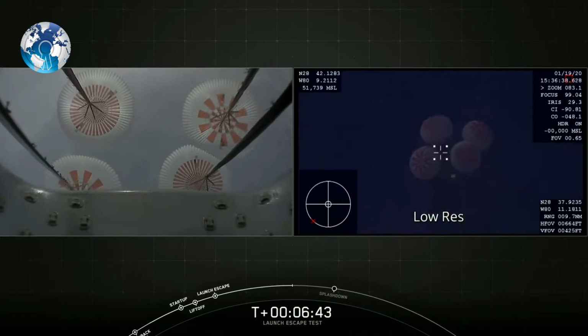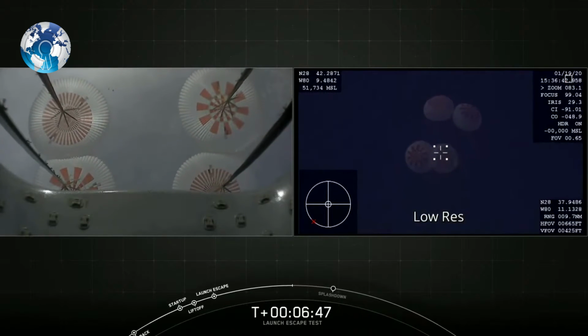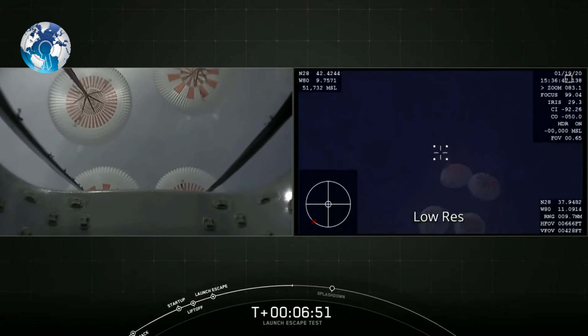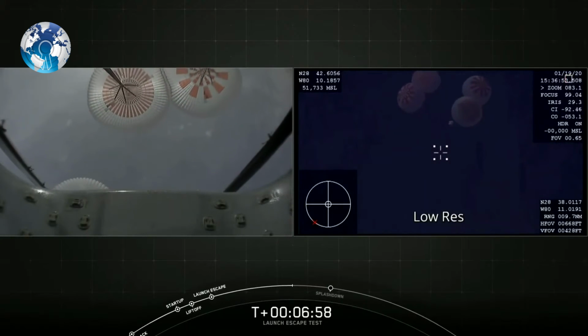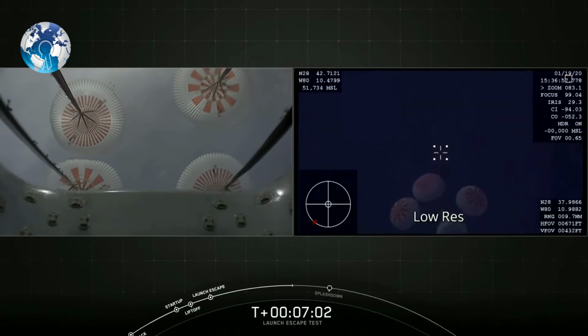Now, Maria, I talked about the parachutes came out initially at a reef condition. That's fairly standard. They come out not fully open. That way they're minimizing the shock on the parachutes. We're also minimizing the shock on the capsule. Again, we want to give a smooth ride to the crew as they are coming back through the Earth's atmosphere.